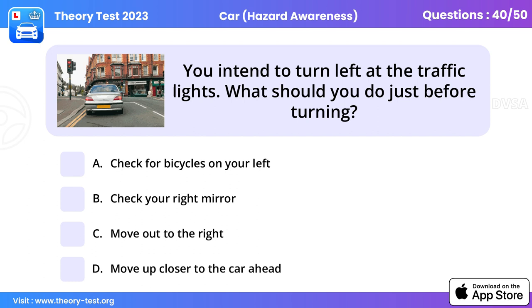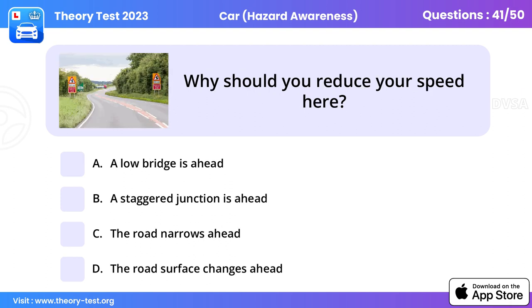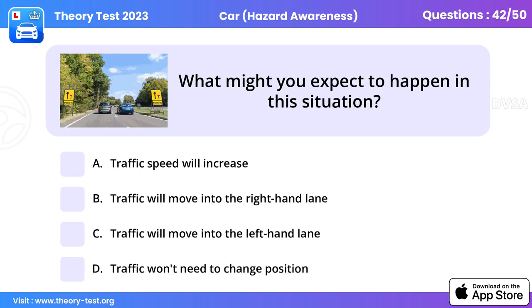Question 40. You intend to turn left at the traffic lights. What should you do just before turning? Check for bicycles on your left. Question 41. Why should you reduce your speed here? A staggered junction is ahead. Question 42. What might you expect to happen in this situation? Traffic will move into the left-hand lane.